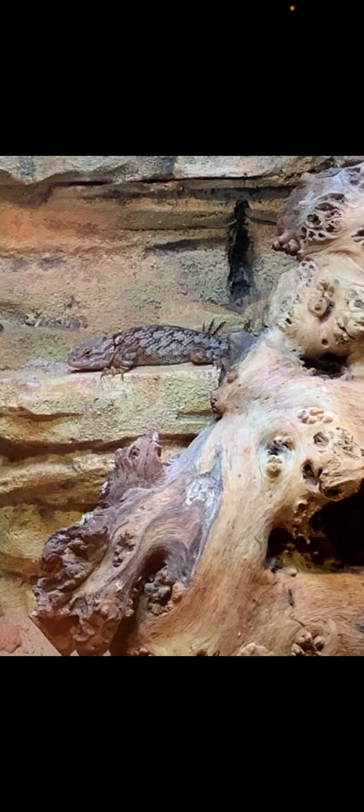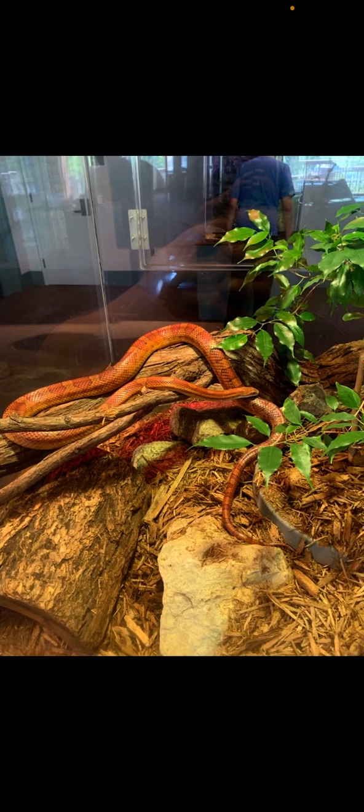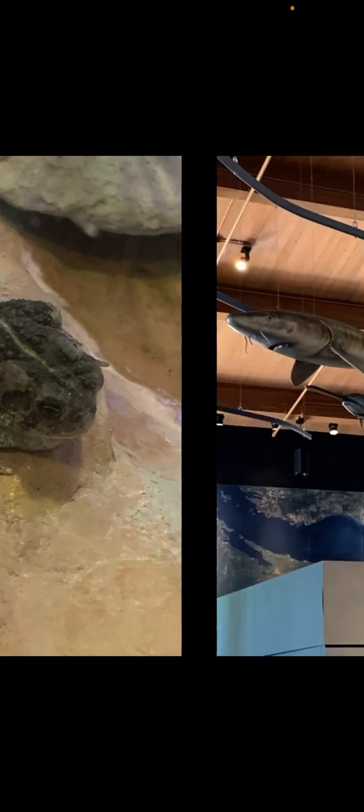Some box turtles. Here's a lizard. I forgot his name. It was like a rough. If it was a lizard, I forgot its name. I forgot. Oh yeah, it's a salamander. Here's a corn snake. Here's watershed, a simulation of it. Here's a Wyoming toad. They're endangered.